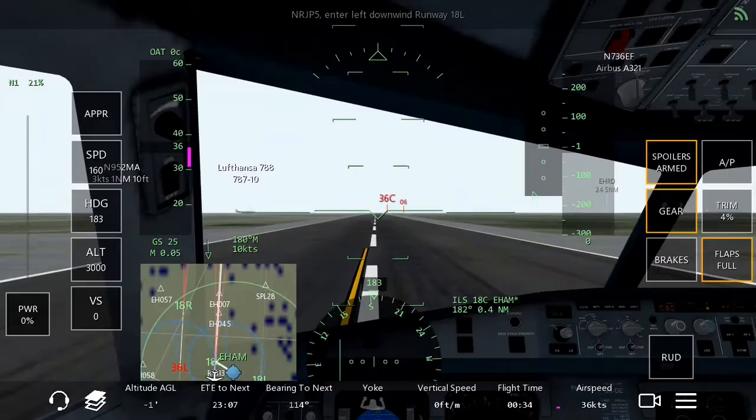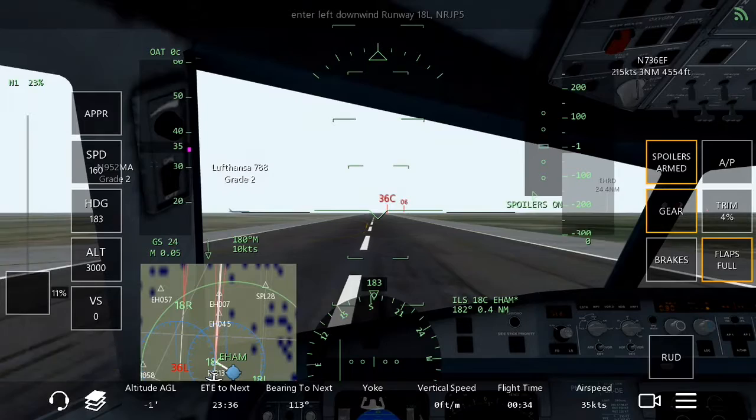And the in-flight assistance seems to have crashed, so we do not have the retard warning and the minimum warning. We're not gonna be exiting the wrong way. Runway 18 left. Exiting at this exit and retracting spoilers and flap zero.